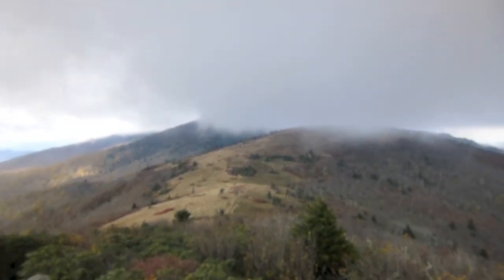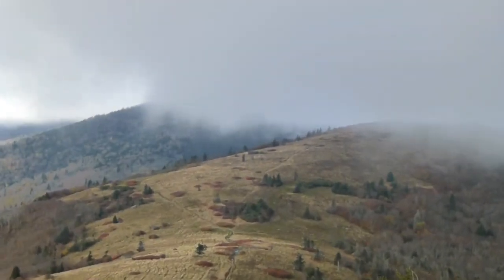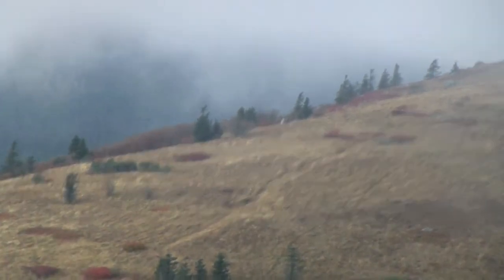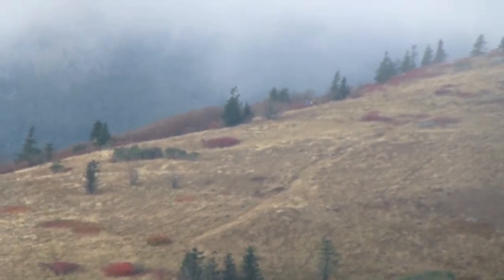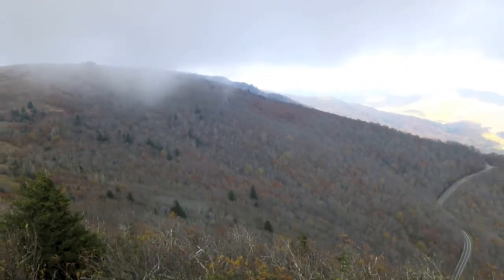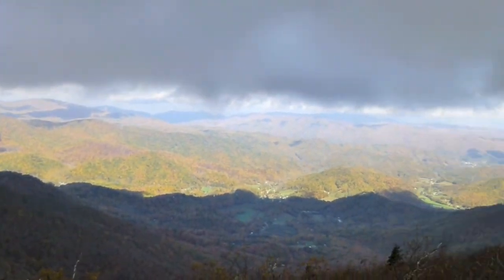I don't know if you can see, but there's actually some hikers coming down the trail right there. Anyway, also, if you'll notice, there's a lot of dark clouds rolling through here. I'm hoping they're just passing through.